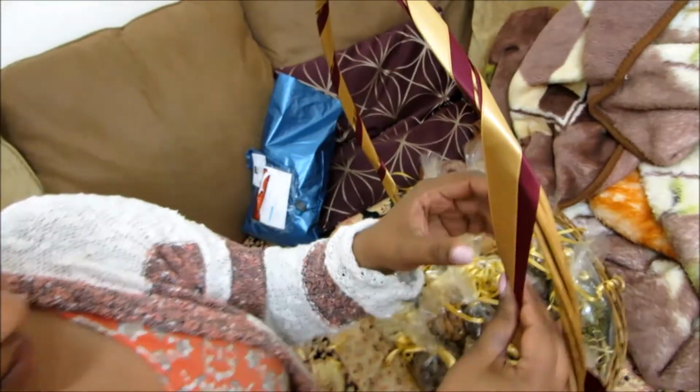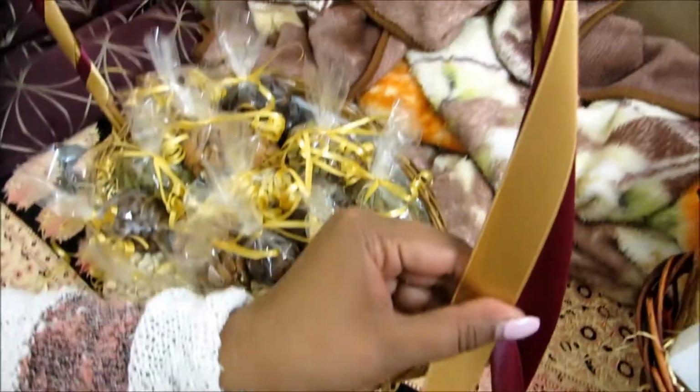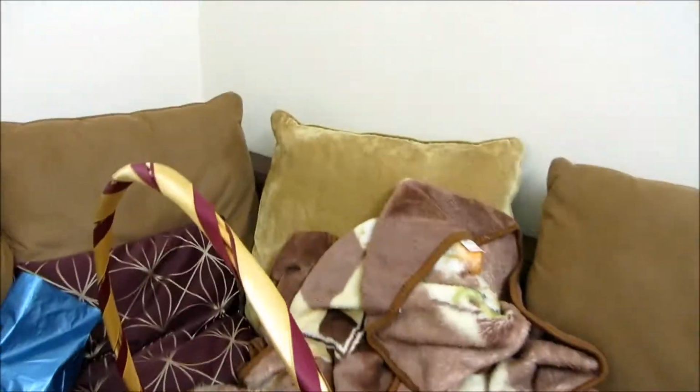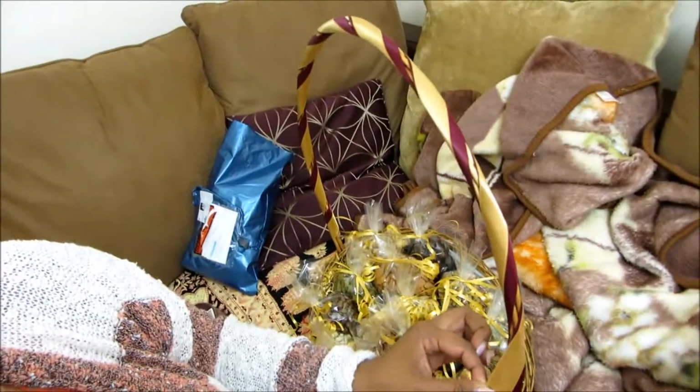So now we are just wrapping the handle in ribbon. That's all the little bags complete with the chocolate. We went out to get the chocolate raisins and stuff, so we're just wrapping this gold and burgundy ribbon across the handle, then we're going to put cellophane around it.